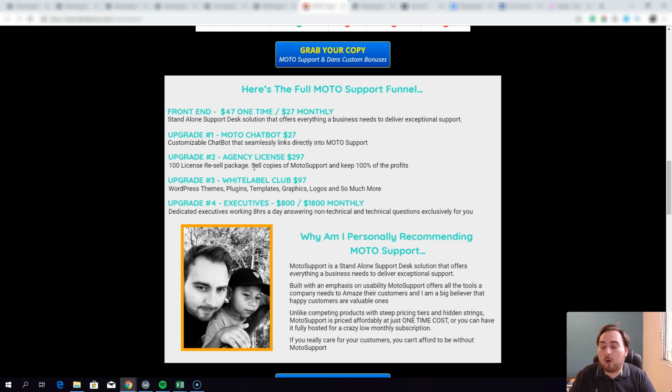You're going to be able to sell 100 licenses to this system. Now, bear in mind, that's going to be 100 licenses of the $47 one-time download that they're going to need to put on their own servers. It's not 100 licenses in the cloud-based, okay? Obviously not. That would cost a lot more money. So bear that in mind.